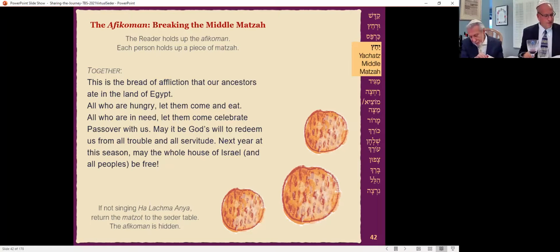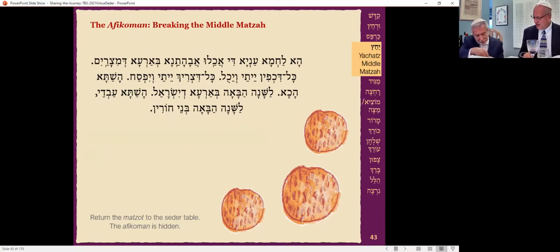We now move to page 43, Ha Lachma, which is the story about this matzah. As you may recall from last night, there's a debate whether this is flat because it represents the poor bread that the slaves in Egypt had to eat, or whether it's flat because the Israelites were in such a rush they didn't have time to bake it before they rushed out. Some people said maybe the two interpretations can be combined. And if you have a shmura matzah, hand-baked round matzah, that's even better. It tastes a lot better as well.